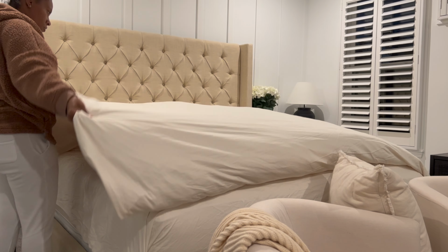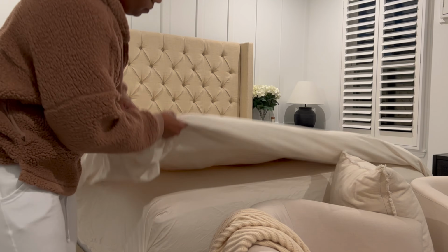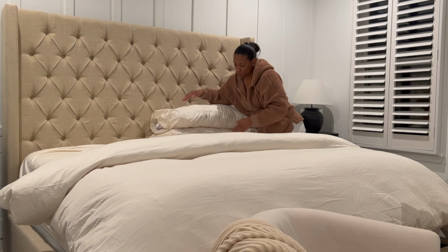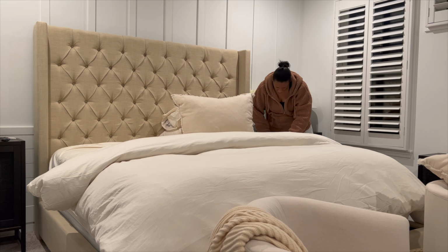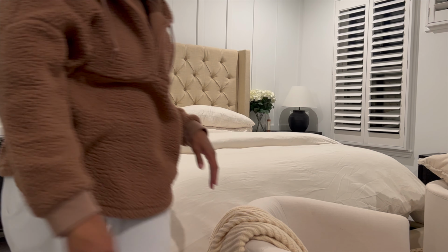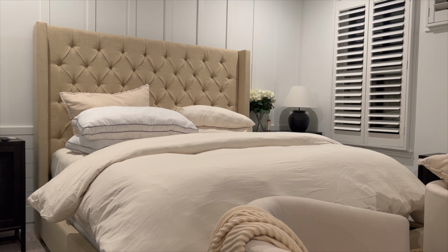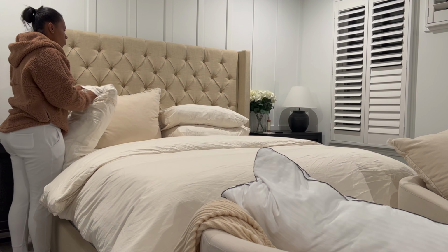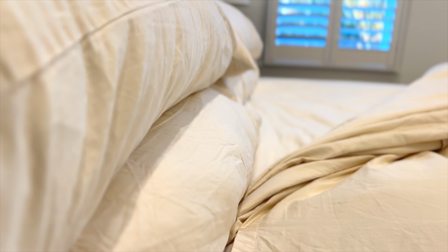Let's talk about the sheets. So the feel of them, they're very lightweight. I love how they feel against my skin. I love cuddling up at night. They're not heavy weighted, so they don't carry a lot of heat or tend to hold a lot of heat. If you're someone that sweats at night, these are the perfect set for you. But yet they still keep you warm enough in those winter months.